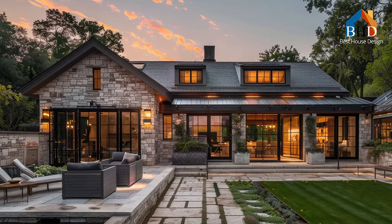Modern rustic farmhouse, a harmonious blend of comfort and nature. Step inside this lovingly restored farmhouse, and you'll immediately be enveloped in a world where modern amenities seamlessly blend with rustic charm.